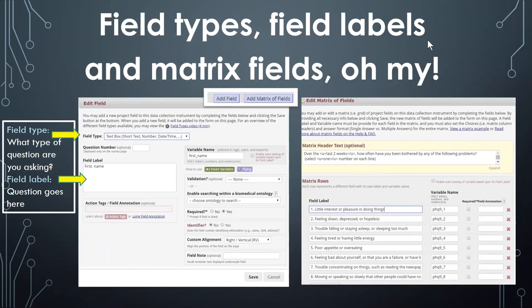So in REDCap, we have what we call field types, we have field labels, and we have matrix fields. And those are all very useful for creating content or questions. So when you are in the project setup, you will go to an area called the designer, the online designer, and you will open up the template, whatever template it is, and you will see an option with a pencil to open up the question. Each question would have a field type, which would be what type of question, and it would have a field label. It would also need a variable name.